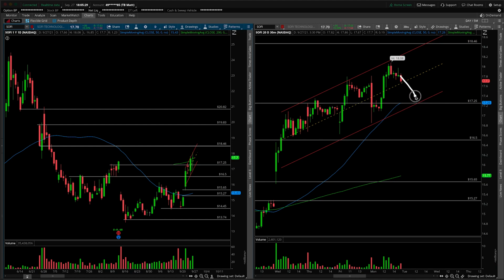So any further pullback puts in a higher low. If it ties in with the support trend line and portion of the channel there and the 17.25, fantastic. You're looking out for hammer candles. You're looking out for indecision dojis, basically anything that would make you question, right? Can we get a bounce off the low end of the channel and horizontal support and then make the move back higher for the next higher high, right? That would be trend continuation in its purest, simplest form here inside of SoFi.